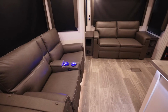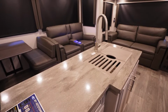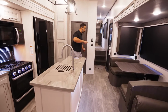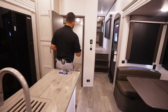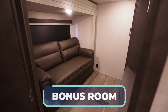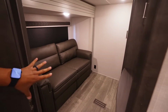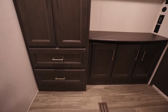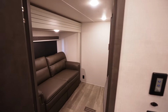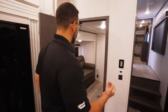As you kind of saw, we have that big rear living area, great seating, amazing kitchen island, thanks to the slides on both sides here. But you also get the bonus room, the bunk room, the office, whatever you want to call it, you have this additional space right in here. So you get the sofa with the slide out, plenty of storage in there, and a spot for a TV.